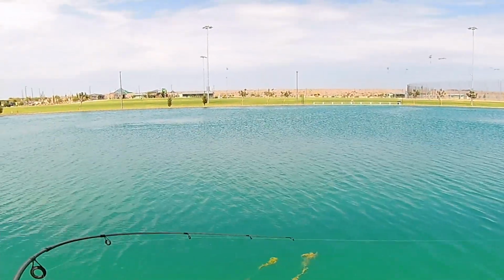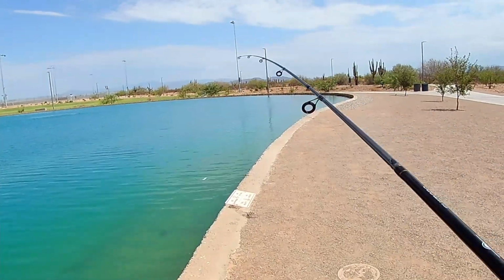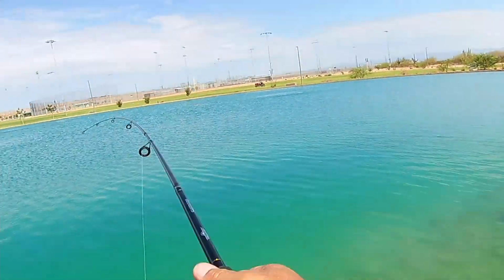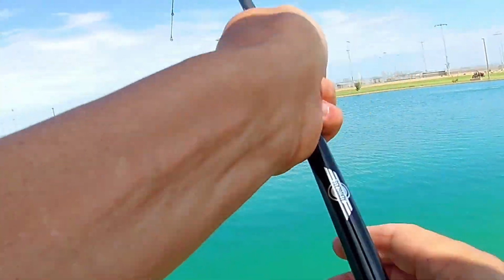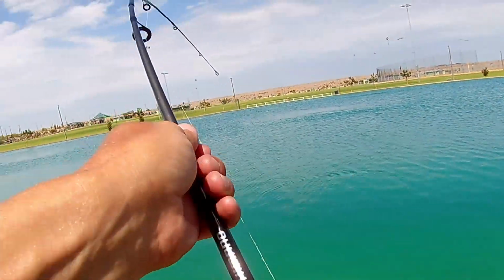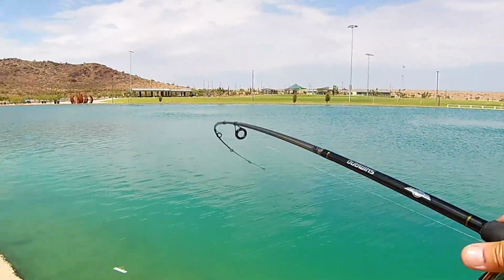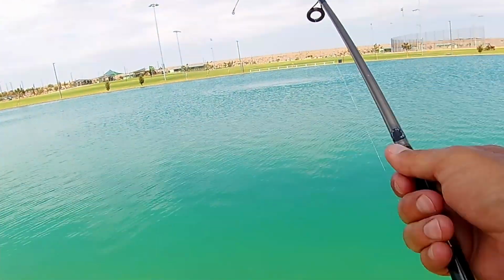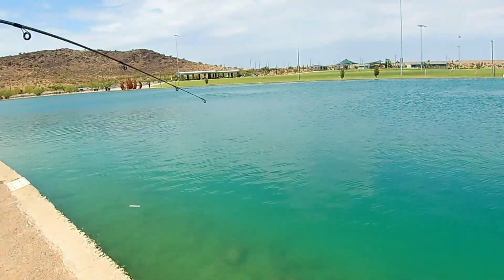Oh, I think that's a weed. Yeah, I snagged up on something. Oh, dang it. Don't want to lose another lure today. I can see my line. I can see the lure. So my line's stuck on something. It's the line that's stuck, not the lure. And we lost it.